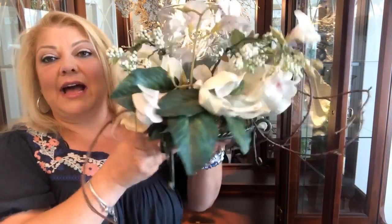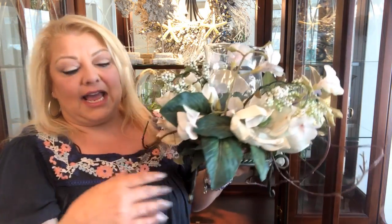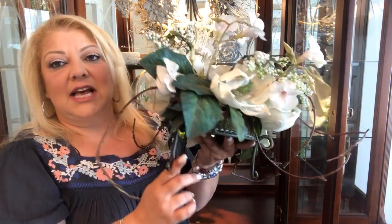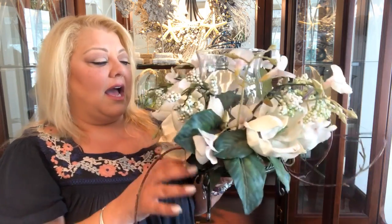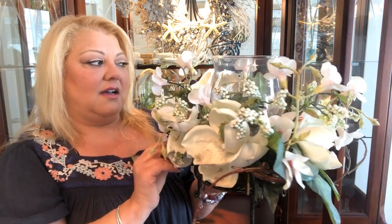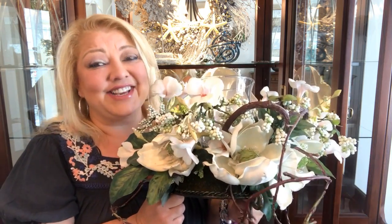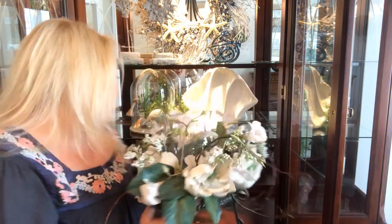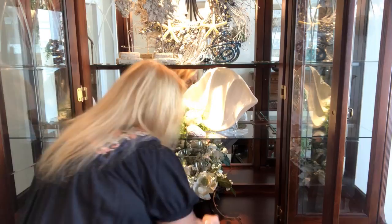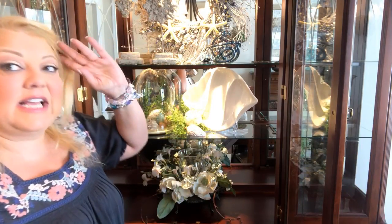On the third shelf, I just want to leave it really simple. I have this really pretty arrangement and it's got magnolia leaves in it and these wispy branches. It came like this. This is so old. My God, I got this, I want to say 10 years ago. Yeah, I think it's 10 years old. And I take really, really good care of my stuff, guys. So I just put it down there and that's it. So the middle part is done.